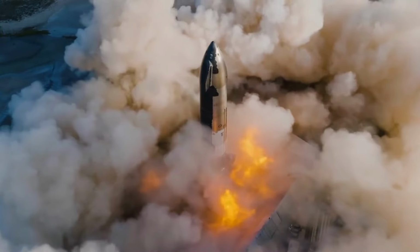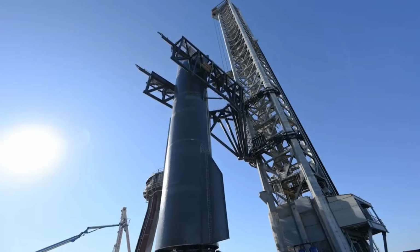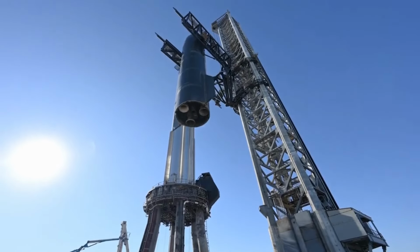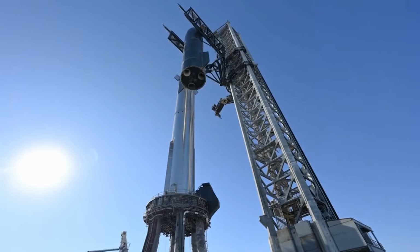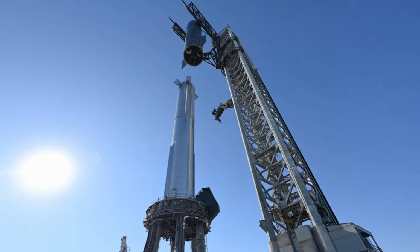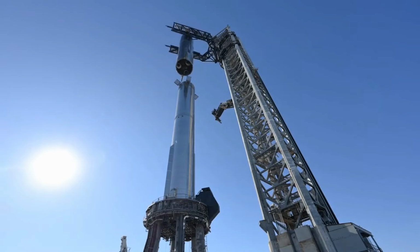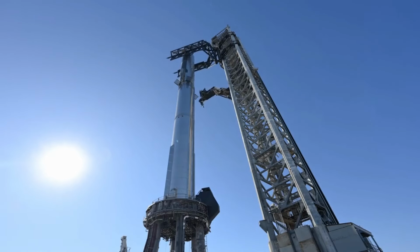The engines operate at a chamber pressure of 300 bars, and this extreme operating condition enables specific impulse values of approximately 350 seconds at sea level and 380 seconds for vacuum operation, representing near theoretical performance for the Methalox propellant combination. A notable milestone for Flight 10 is the inclusion of SpaceX's first refurbished Raptor engine.